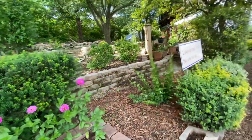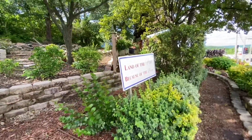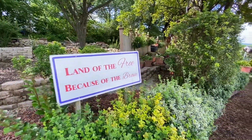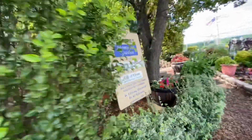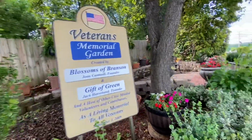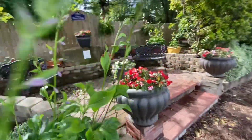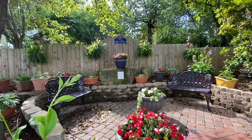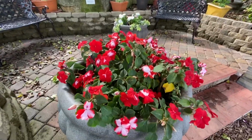You can see back here in the back where they are expanding all the way back in there. This is definitely a labor of love for all the people who volunteer down here to keep this looking like it looks. All right, just a pathway here of foliage mostly. It's created by Blossoms of Branson. Lots of hostas in here, some impatiens. Here's a courtyard area that they've got set up. It's called a place of peace and pride. I think that's absolutely gorgeous. They've got some beautiful impatiens here.